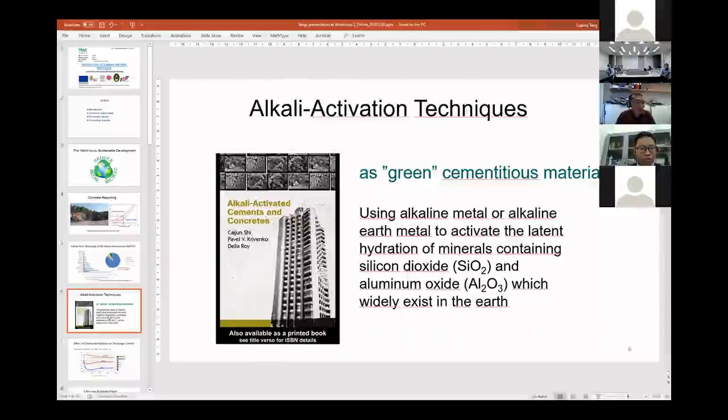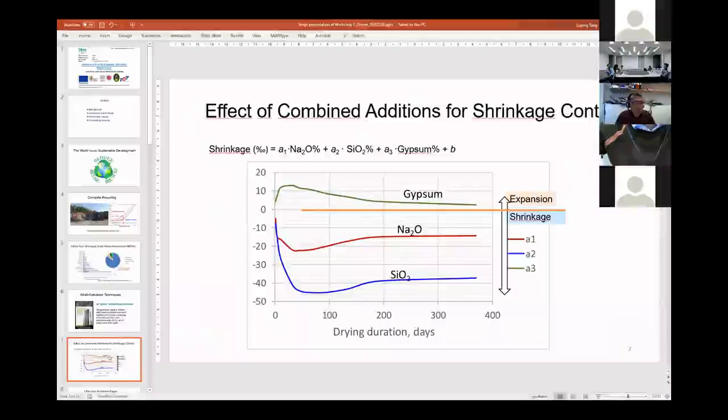Fortunately, recently the alkaline activation technique has had very good development. I think Dr. Jin in our previous presentation exactly talked about this mechanism, which is a very good thing. We did some work on the physical properties. The property here is shrinkage. Shrinkage is a big problem with alkaline activated material.